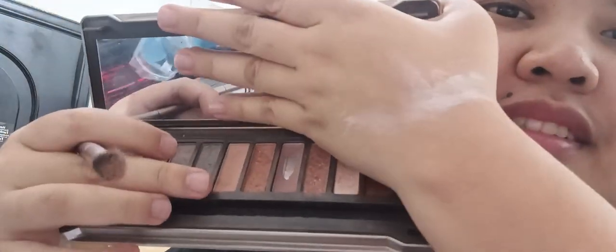And then there's eyeshadow. Normally I focus on the eyes first. So it's just a normal brown eyeshadow, depending on what I wear. Most of the time it's brown. However, if I'm wearing yellow, I tend to do an all-yellow eyeshadow look. So it's just very basic. I use this light brown shade, this one, and then apply it all over.